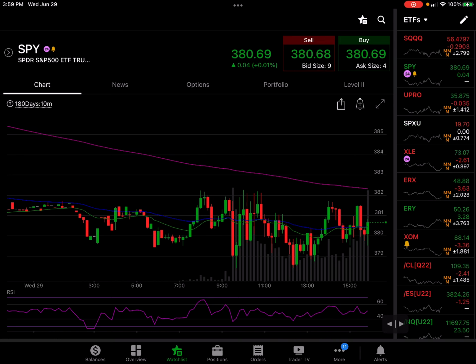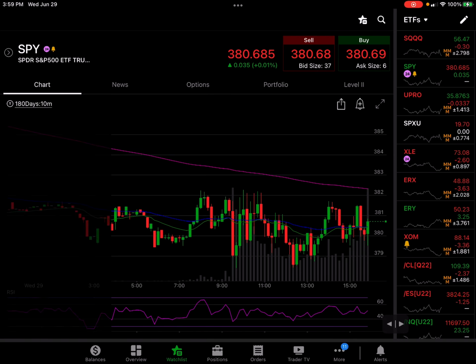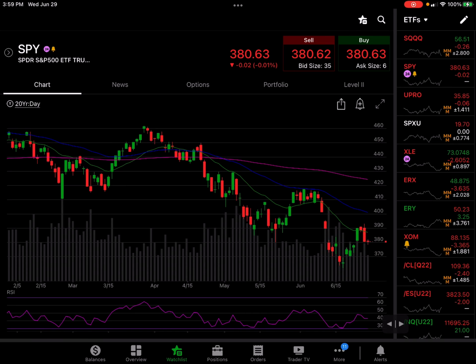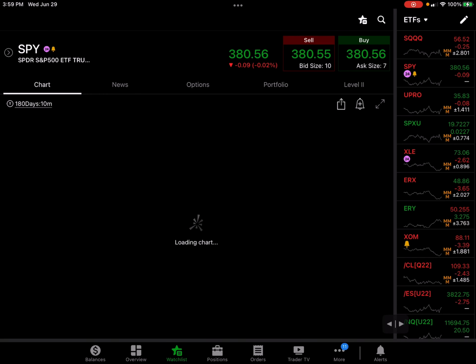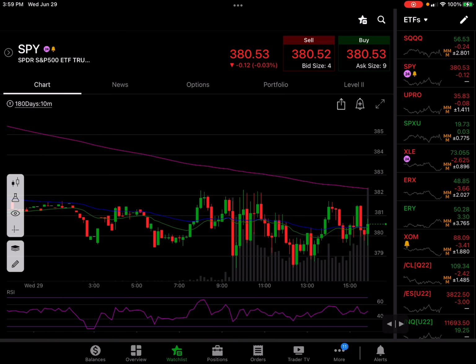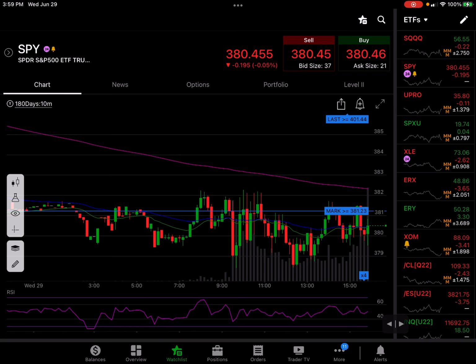Seconds left to trading. And the SPY is on its way, closing as a green bar. Let's see if that's what she does. Let's go back to the intraday 10 minute bar, and we want to see alerts. Let's go, sugar. Get up there. 381.23. Volume is coming in.